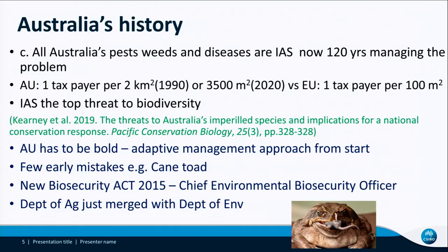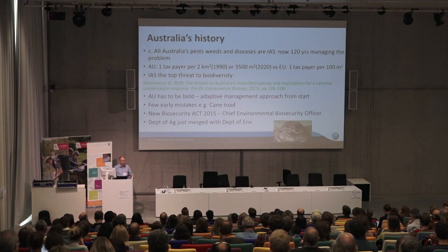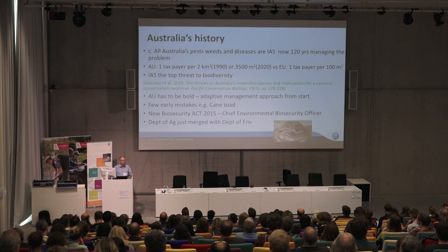Now, I've already mentioned that for Australia, pests, weeds, and diseases have been a problem for us for over 100 years, and we've been coming up with novel ways of trying to manage them since then. The other real challenge for Australia is that I did this calculation this morning: for every taxpayer in Australia, the taxpayer has to cover 2 square kilometres of land, whereas in the EU, I estimated that every taxpayer's money only has to cover 100 square metres. So being able to do this manually, using conventional backbreaking control methods, is just completely impossible in Australia, which I believe forced Australia to think much more proactively about an interventionist management approach very early in its history and why it has a strong history in trying to adopt new technologies.